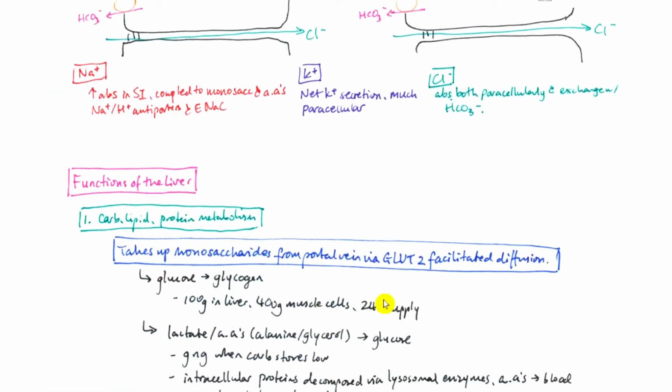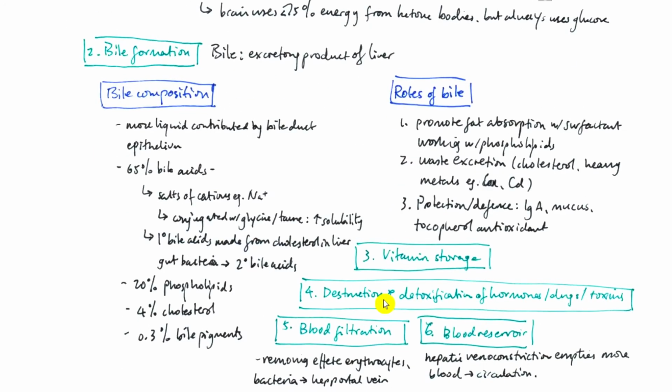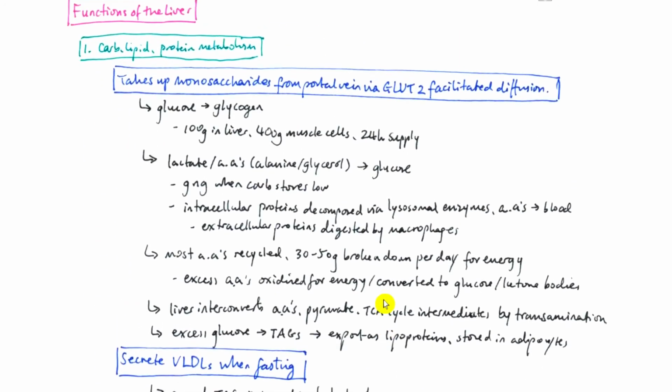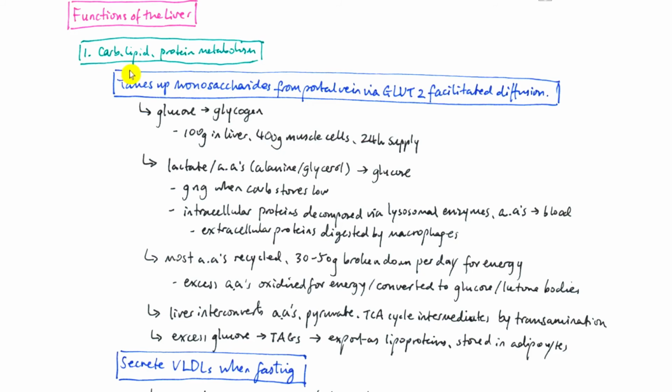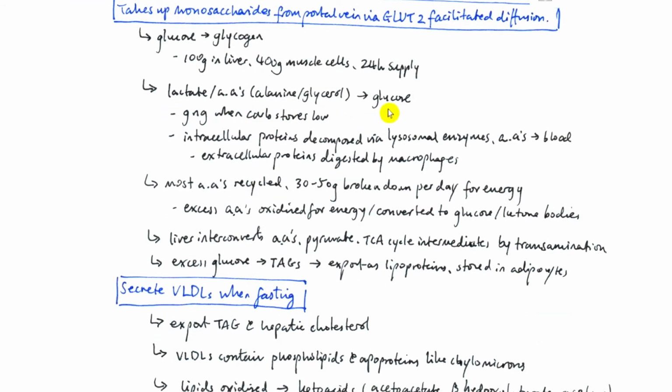So functions of the liver now, there's 6 main functions. One function is, obviously as we saw, carbohydrate, lipid and protein metabolism. The liver takes up monosaccharides from the portal vein via GLUT2 facilitated diffusion. Glucose is converted to glycogen, around 100 grams in liver, 400 grams in muscle cells, with a 24-hour supply. Most of the glycogen is stored in muscle cells, but some is also stored in the liver. Lactate and amino acids like alanine, and glycerol, are converted into glucose, and gluconeogenesis occurs when carbohydrate stores are low.